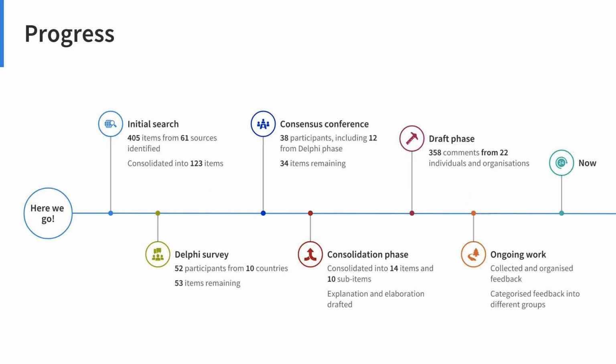So I wanted to give you an overview of the timeline. In our initial search about 3 years ago, we sought and included 405 items from 61 sources that were consolidated into 123. This was further narrowed down in our Delphi survey and consensus conference. In our consolidation phase, 14 items and 10 sub-items. This is where we also developed our explanation and elaboration. In our draft phase, we've received 258 comments from 22 individuals and organizations. Currently, we're working on collecting and organizing this feedback and categorizing it into groups. And this brings me to where we are today.